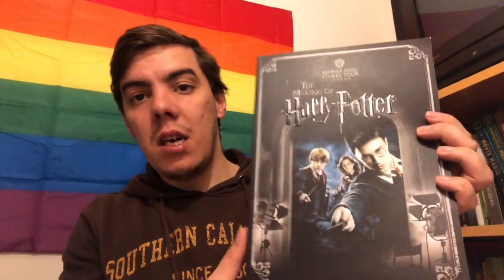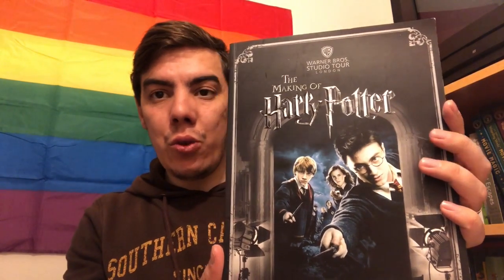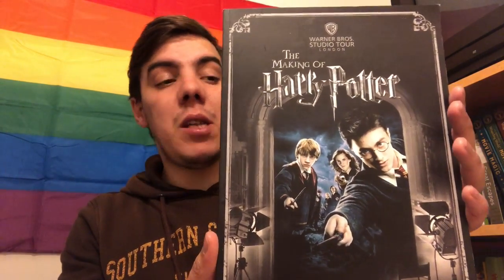I hope I can get there one day. But they sell this here in Portugal, so why not buy it? So this is the Making of Harry Potter, the official guide. I think you buy this on the Warner Brothers Studios tour. Maybe they now have different ones because they added a lot of new things. So this will probably be updated.